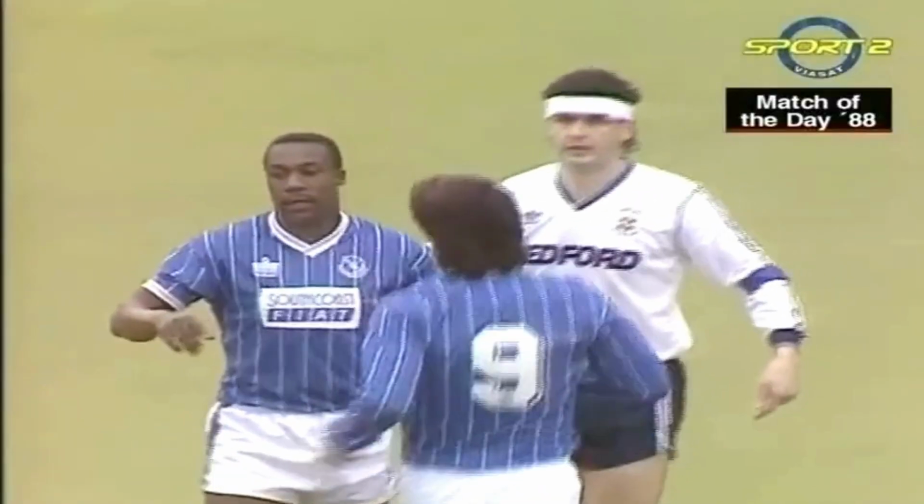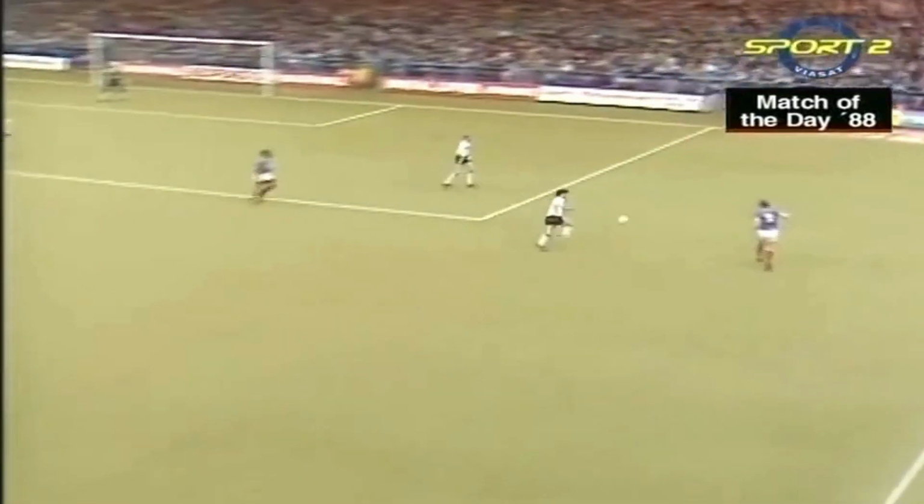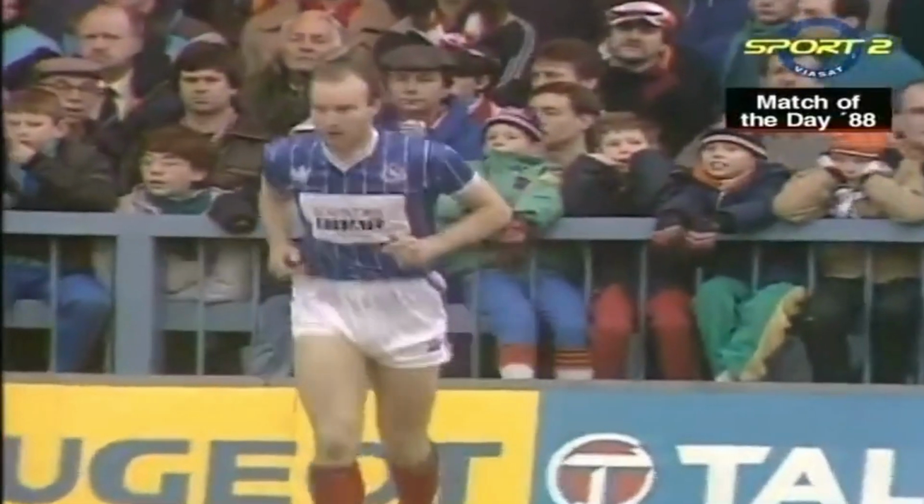It's remarkable to see Foster playing because he had to have that compressed fracture of his cheekbone pushed out from the inside in an operation last Friday. But back to lead the Luton defence. Allinson in pursuit. And that's Portsmouth's ball.